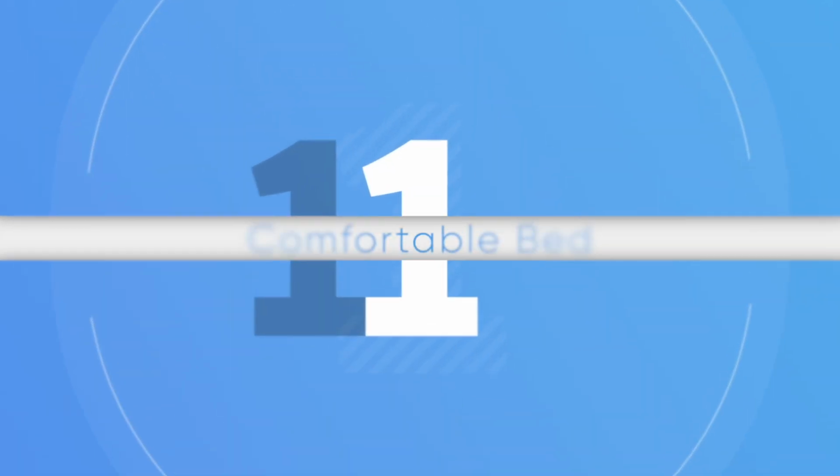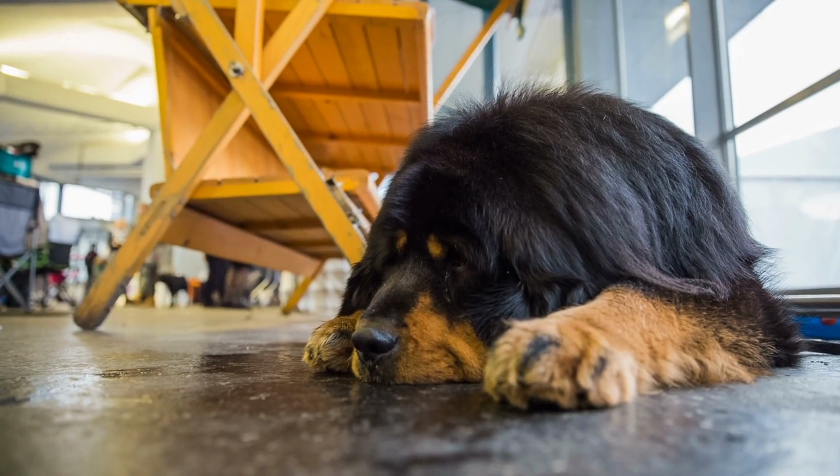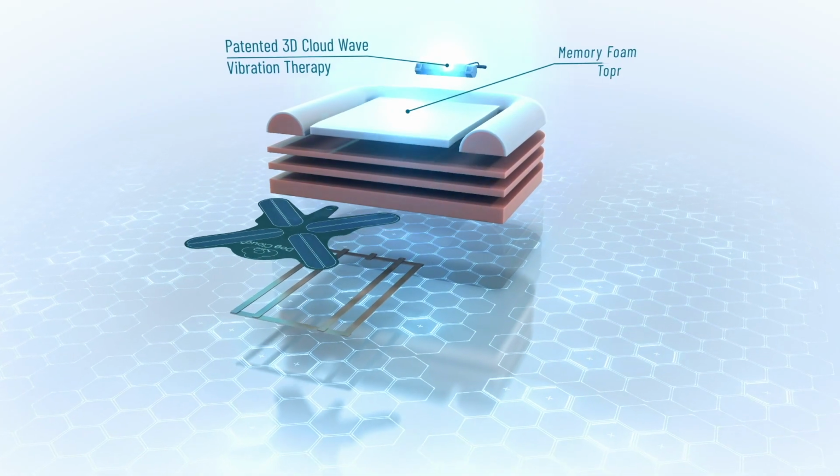Number 1, a comfortable bed. A supportive bed positioned away from cold or damp floors and even away from cold drafts is a simple first step. Second, you want to get yourself a true orthopedic foam bed that will support your dog's joints.